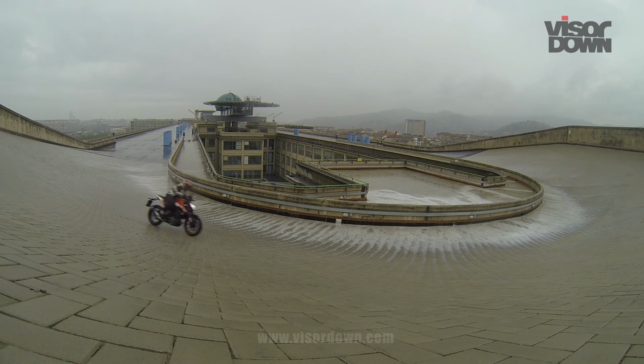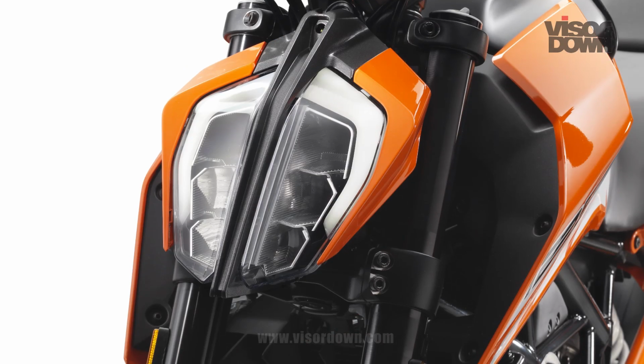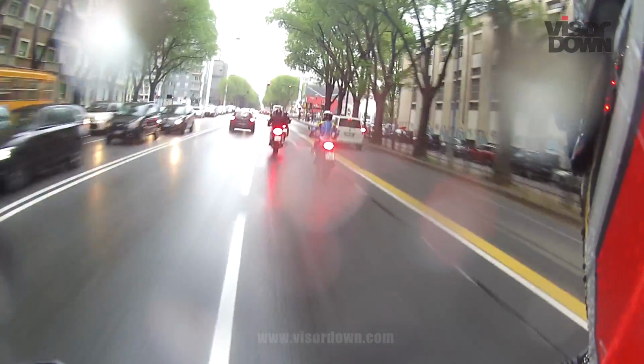So as 125s go, this is the one that's going to appeal to young riders the most because it's got the lot: the colour dash, scaled down Super Duke looks, upside down forks, cool graphics and capable performance to match. It manages not to feel like an entry-level stopgap 125, and that is exactly what we need to inspire new riders to turn to bikes and stick with them.